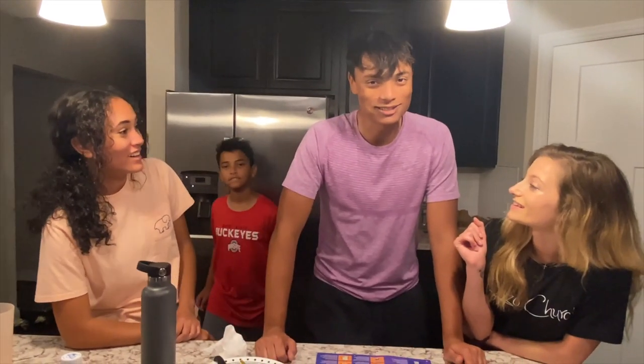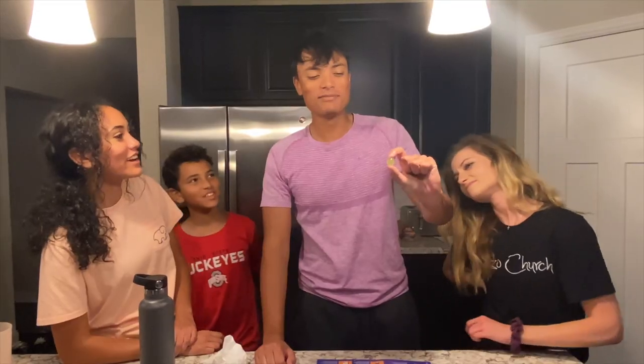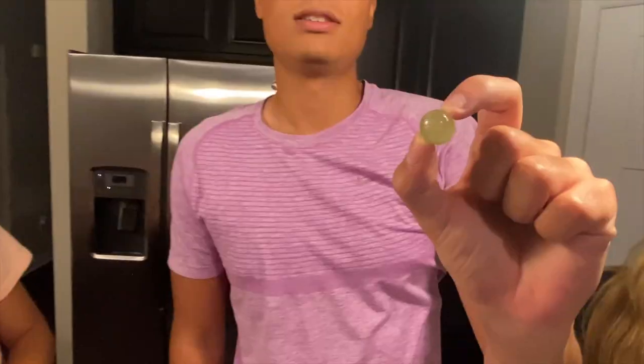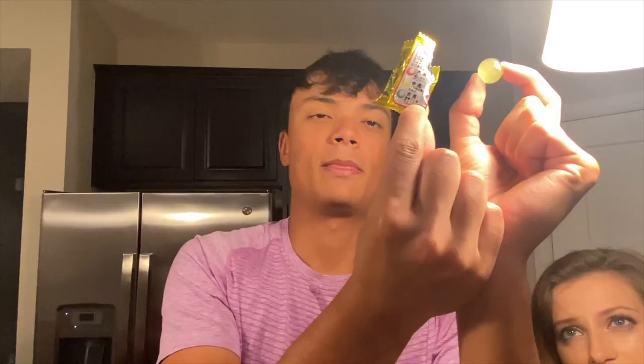Let Cassidy try it now. Ew. Does it taste like green apple? You're unlucky. Well, that means, you know. Okay, we gotta do this right here. I think it's yellow. I think it's green. You can see it right here. It's yellow. I think it's green. I would say green. Is it green? It's red. Is it yellow? So, I feel like green would be a lot darker.